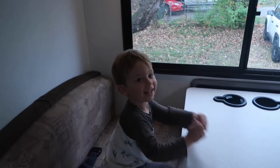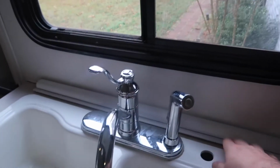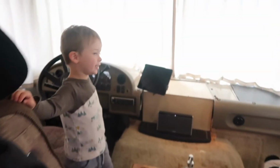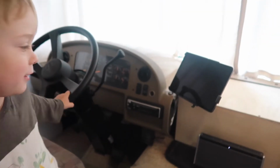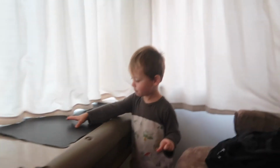Nice job. Did it work? Yeah, so we got them all the way around, except for here because we need one more bracket. I bought the wrong brackets. But we have the shade. And then pretend to draw a map on your iPad. You're gonna draw on the iPad? Yeah. Good luck. Okay, what else?